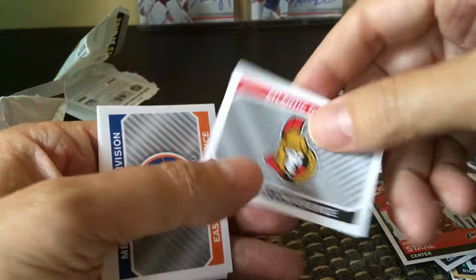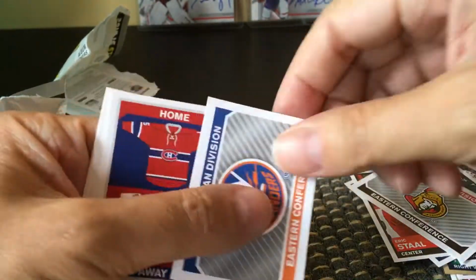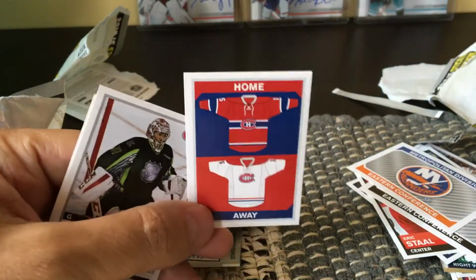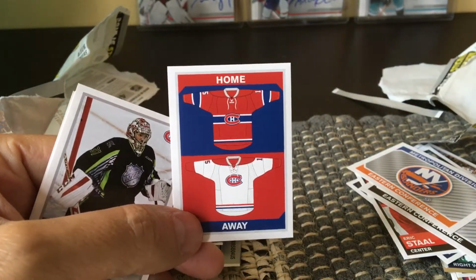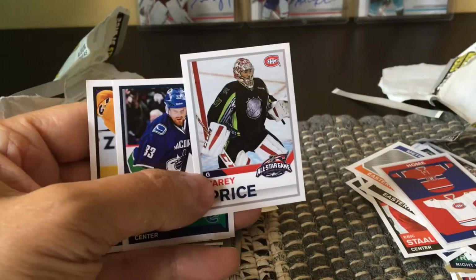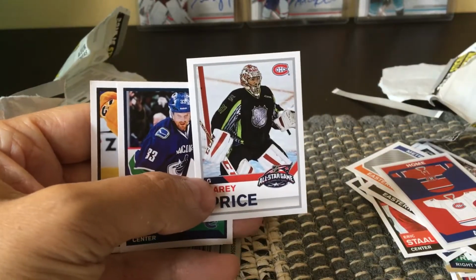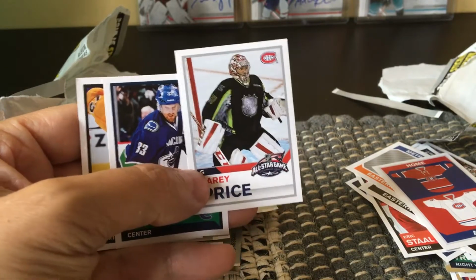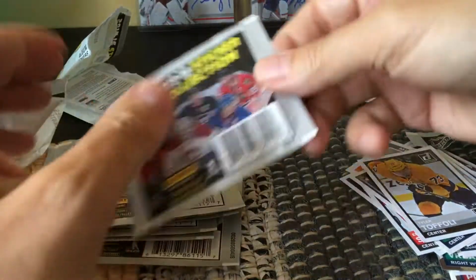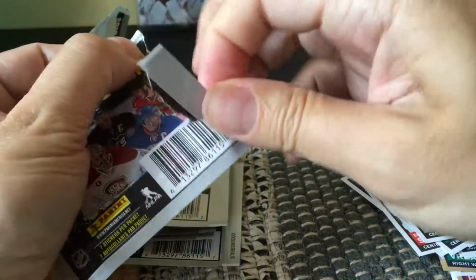Eric Staal. See, we have all the logos, and here, again, as a Montreal Canadiens fan, that is very cool. Boom. Got the Canadiens jersey. And there's another Carey Price, and that Carey Price is in reference to the All-Star game. Wow. Sean Foley. So I'm making my way through these packs here.